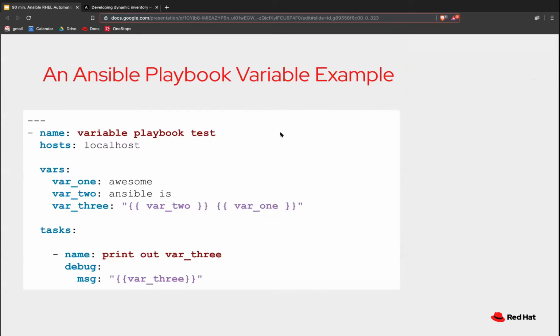Jumping into variables. So in the last section, we had talked about ad hoc commands. We saw the result of the setup module, that you can get facts from a system that Ansible connects to. Those facts can in turn be used as variables, and that allows your playbooks to be more dynamic in the sense of how it's used or how it's executed. So in this one, you can see the same kind of playbook notation that's familiar, with the three dashes, the name of the playbook, the host I want it to run against this time is my localhost, that'd be like my laptop, for example, and then the variables I want to set.